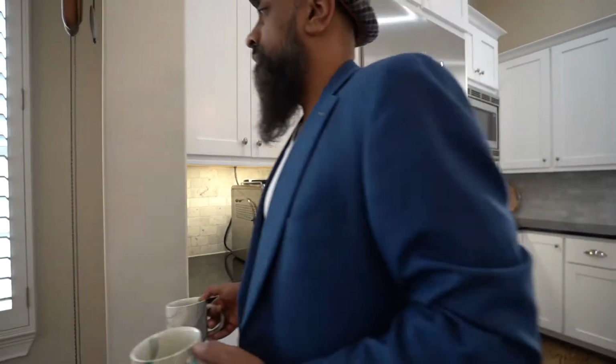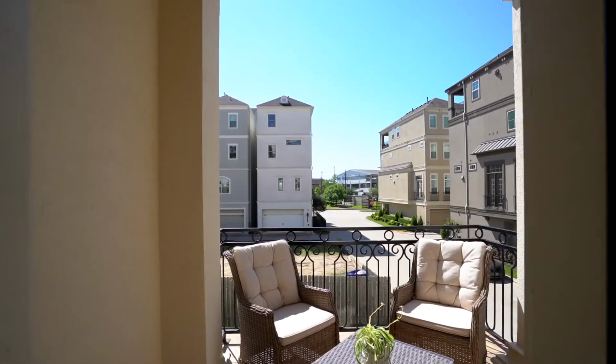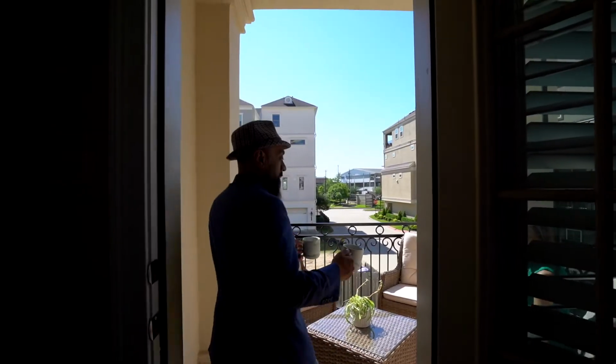Top your night off with dessert on the balcony. With a coffee bar, sitting area, and terrace views, you will never want to leave.